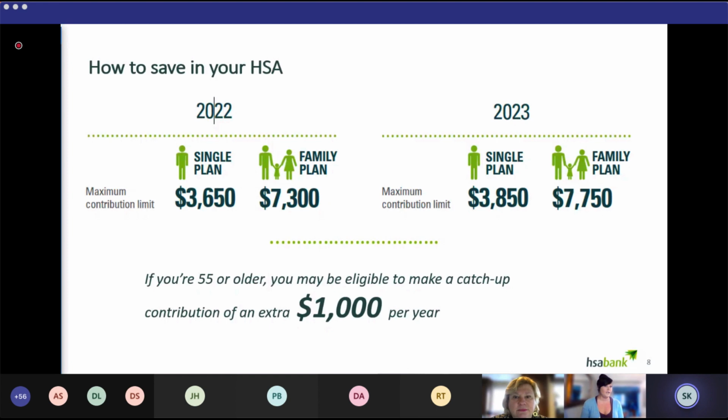Absolutely. I want to go back to the contributions real quick. We are in 2023. However, with an HSA, if you haven't maximized the contributions for 2022, you can still fund your HSA for the previous year. You do have up until the tax deadline. So let's say you have family coverage, you contributed $6,000. You can go ahead and contribute the rest of that $7,300. Again, it would be post-tax. You would take the deduction when you file at the end of the year. You would save on state and federal, where state is allowed. That amount would, again, reduce your taxable income. So just another little neat thing about the HSA.